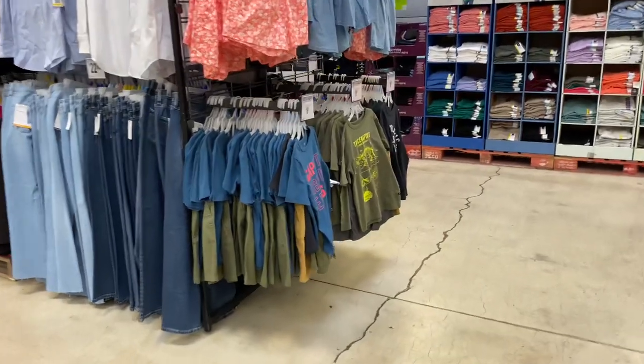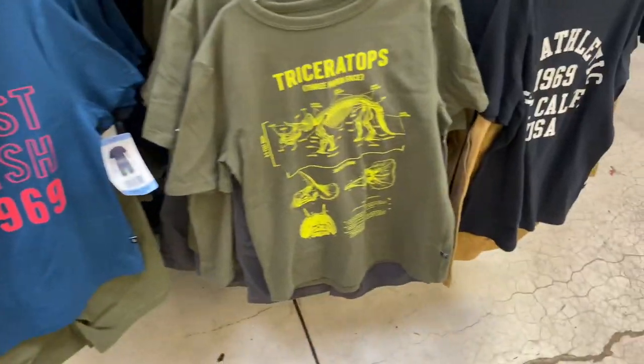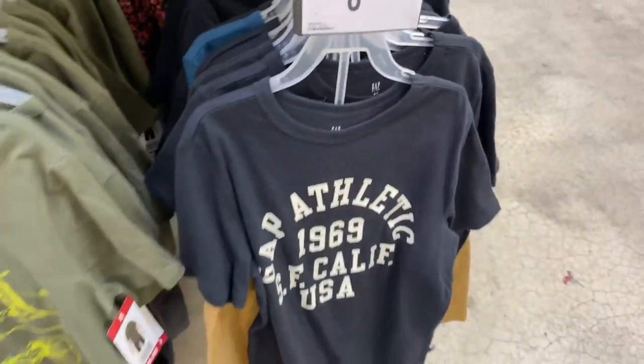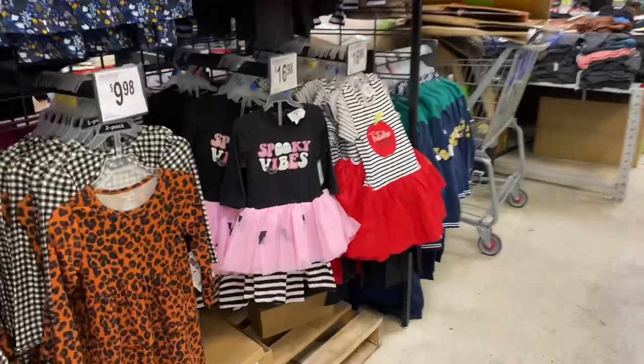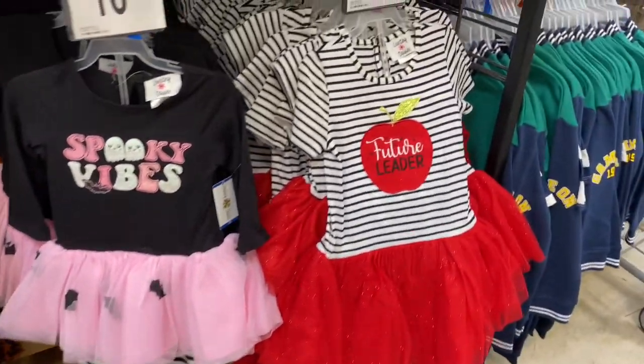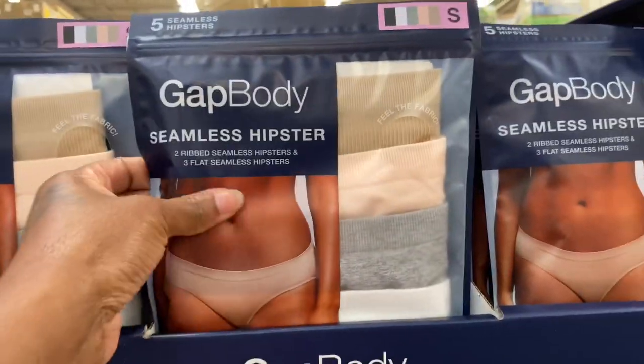Okay, so y'all, they still got the same Gap outfits. They don't have any new ones. These are the only ones they have. Jeremy ain't even wore his yet, y'all. Cute, spooky vibes. That's cute. Future leader.